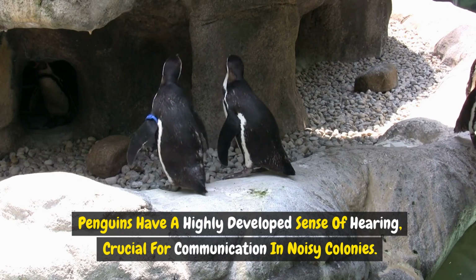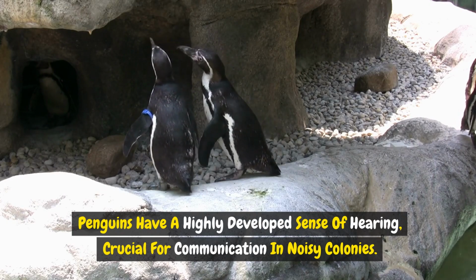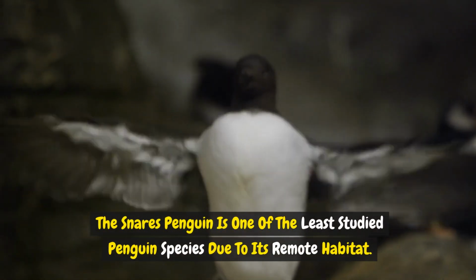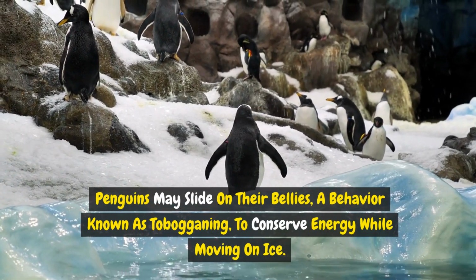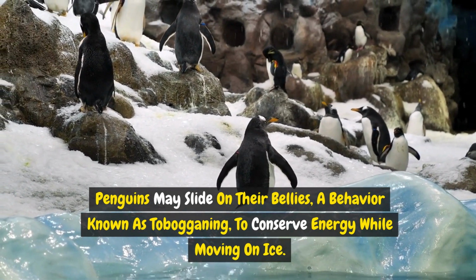Penguins have a highly developed sense of hearing, crucial for communication in noisy colonies. The Snares penguin is one of the least studied penguin species due to its remote habitat. Penguins may slide on their bellies, a behavior known as tobogganing, to conserve energy while moving on ice.